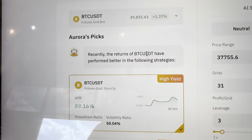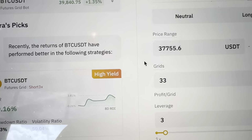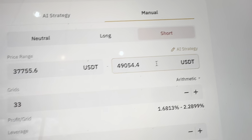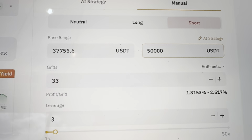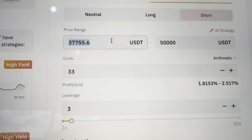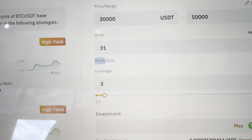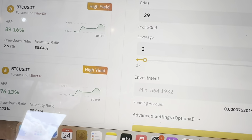You can see here, again in the same way, they have the AI strategies, or you can choose manual. The beautiful thing here is that you can click the AI strategy, and then if you just want to change one parameter right here, you can do that. If you want to change another parameter, you can do that again. If you want to change all of them, you can do that as well. So you have 100% freedom.